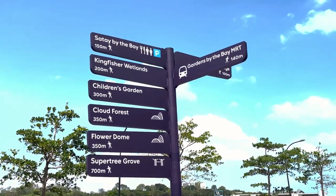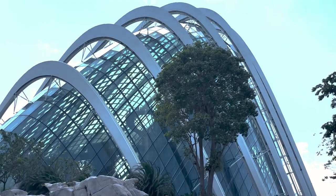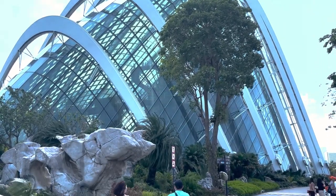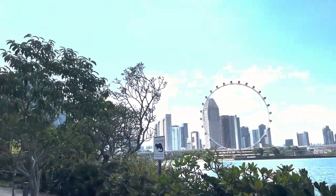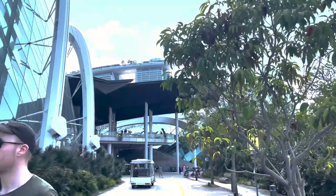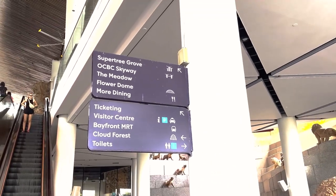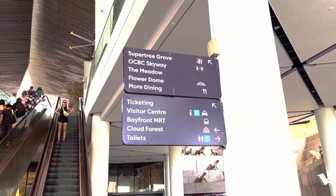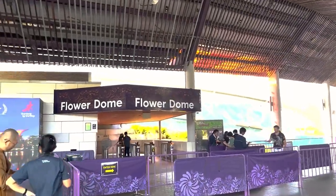Just finished my visit to the Supertree Observatory. Now I am going to the Flower Dome. Alright guys, here we are going in.